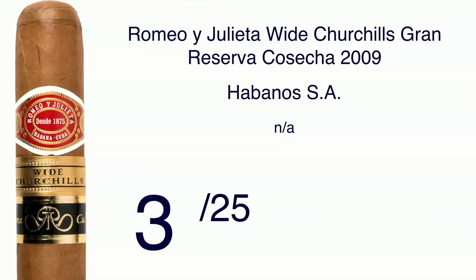All right, the number three is the Romeo y Julieta Grand Reserva Cosecha 2009. Jesus Christ. Now, this was actually released in 2015. There is somewhat of an ongoing discussion about whether the cigar given out at the Festival del Habano every year is the same as the ones that are shipped. They are not.